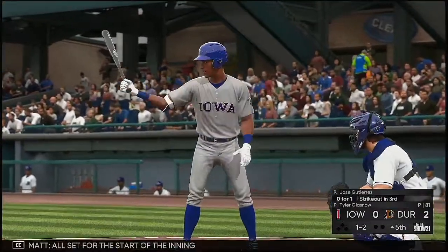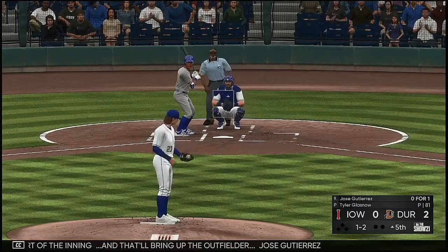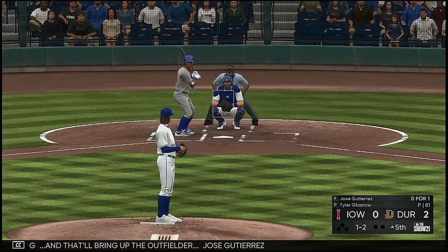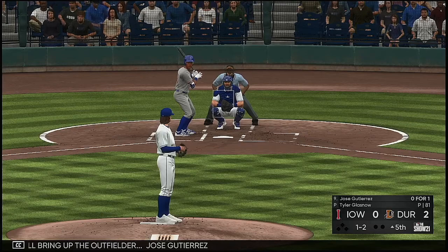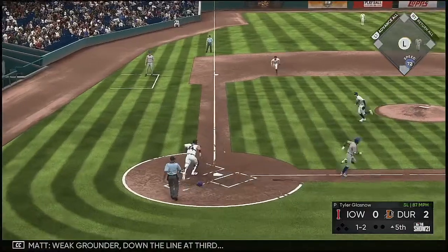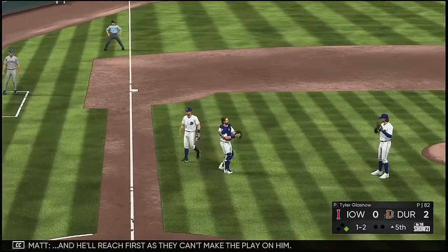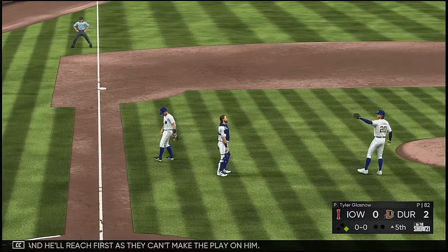All set for the start of the inning. And that'll bring up the outfielder, Jose Gutierrez. The 1-2. Weak grounder down the line at third. And he'll reach first as they can't make the play on him.